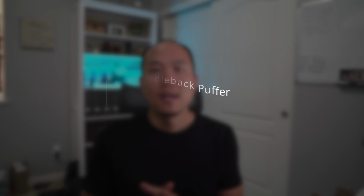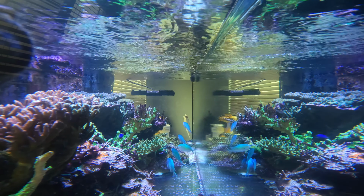This is Paul, and today we're going to take a closer look at the Saddleback Puffer and the requirements needed to keep one of these guys happy. Now let me start by warning you that this fish is reef safe with caution, meaning that if you have corals, he may go at them and start nibbling at them.